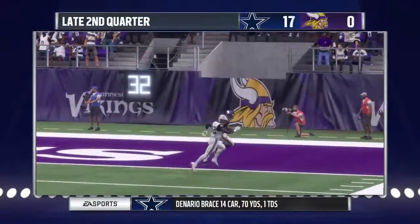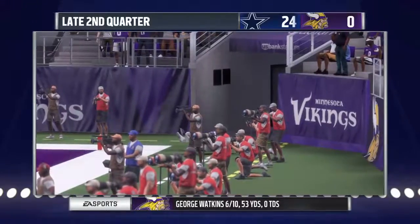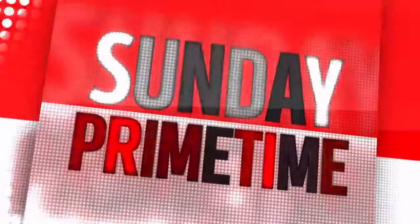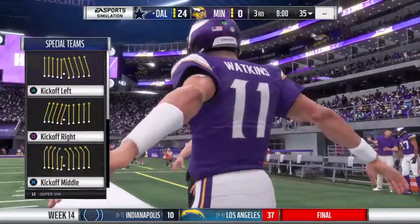1st and 10. The pass is complete near the sideline. After the long pass, he'll score. The lead now at 24. And with that, we'll send you back to Minneapolis, where Brandon and Charles are on the call.